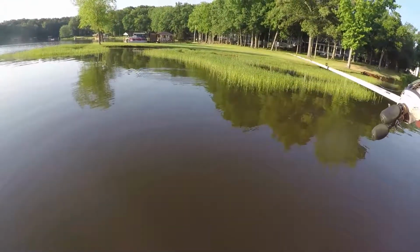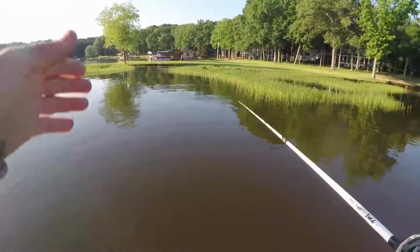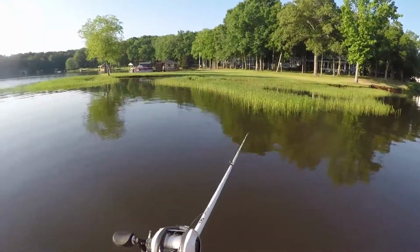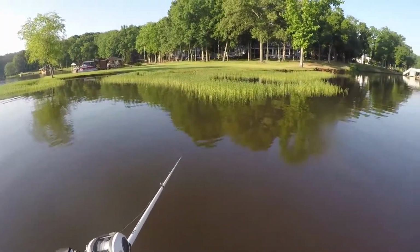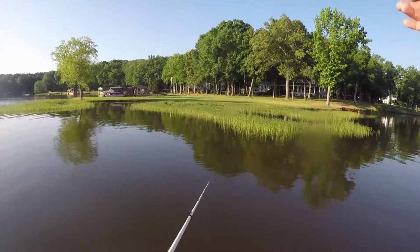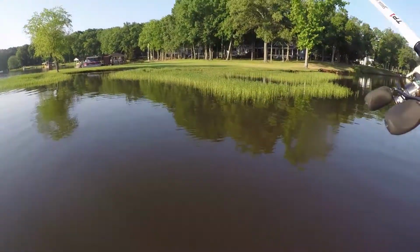I could throw a fluke back in it a couple feet and get it moving and then kill it, let it die at the front of the grass. That's what I was doing. I've caught 2 so far doing that, and let it die and let it drop down in the front of the grass a couple feet, then twitch it a few times. That works good early in the mornings when you're fishing a type of vegetation like this.